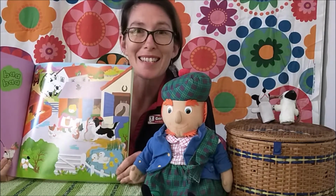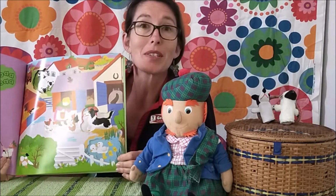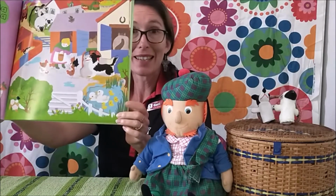Next page. Look, what else is on Old MacDonald's farm? Down here, can you see?